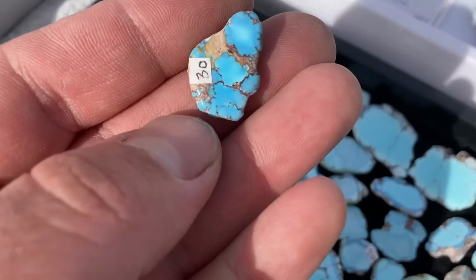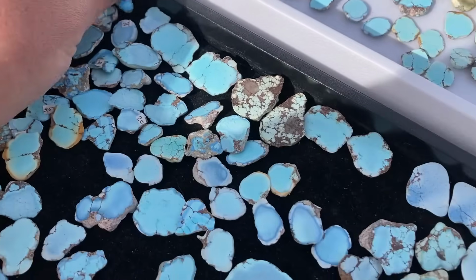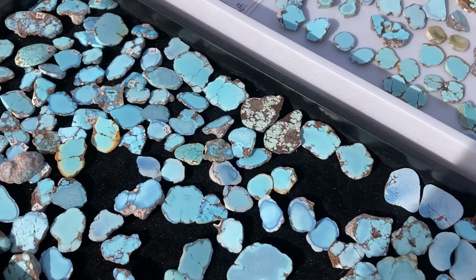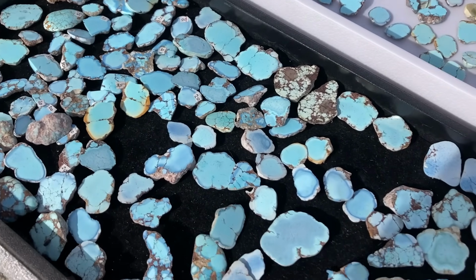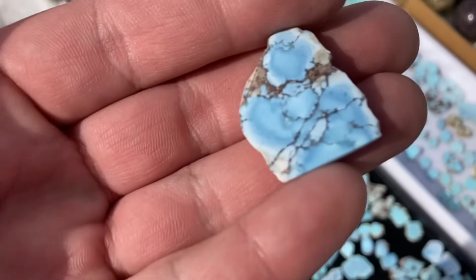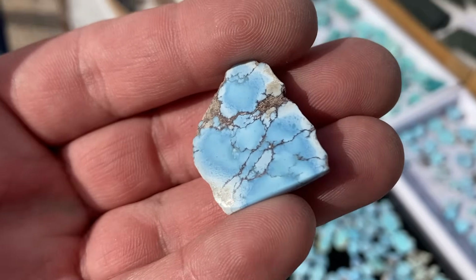This is a great one. I'm gonna have to buy a piece from this one. Do you take a card, my friend? Do you take a card? No, check or cash. Okay, I'll go to the ATM. Check, maybe cash. Gonna have to get a piece.